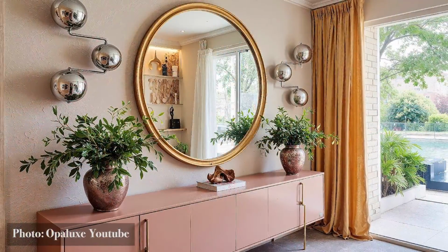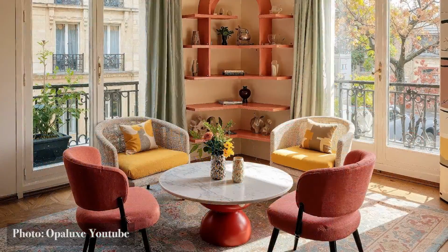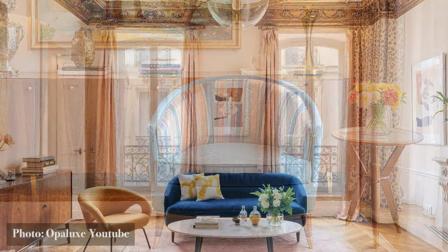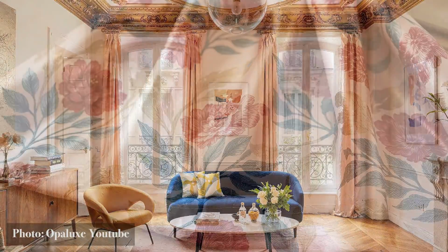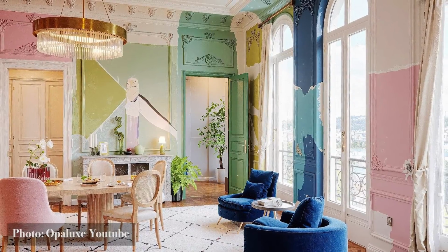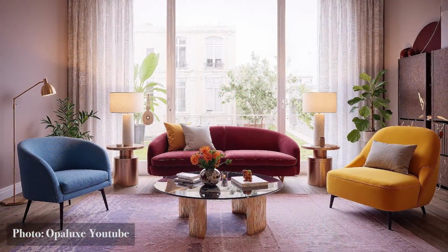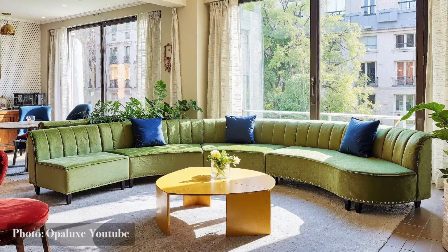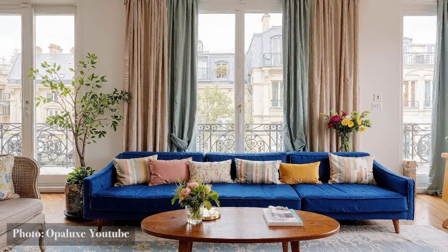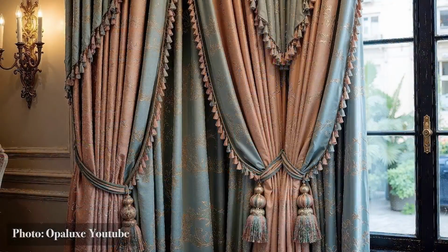Another applicable technique: assess your room at different times of day, noting how natural light affects color perception. Add a mirror positioned to reflect outdoor greenery, incorporating nature's palette indirectly. This thoughtful relationship with how color transforms throughout the day exemplifies the French understanding that color exists not as static pigment, but as a dynamic experience influenced by light, proximity, and eternal cycles.